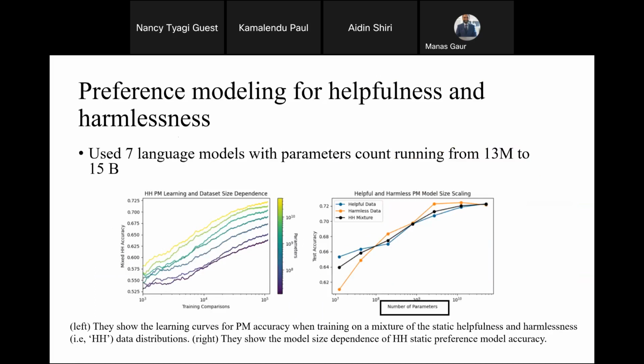So they had a helpful data set and a harmless data set. I think some 65,000 samples were present in helpful and some 35,000 were for harmless. That is why they say that there is a certain tension between both of these things, because they wanted to incorporate both of them together.